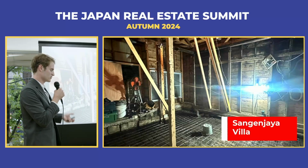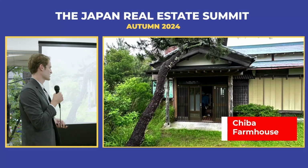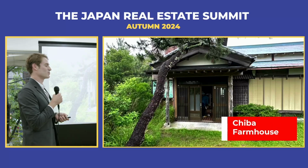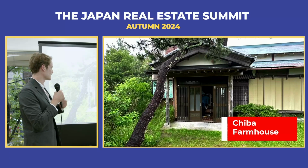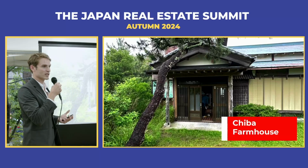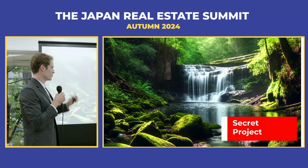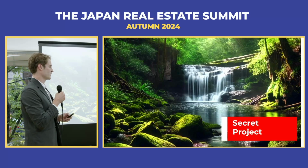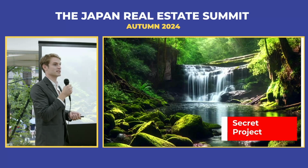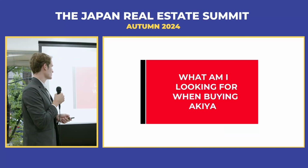Since these houses are more of a business now, I also have my Chiba farmhouse where I go once a week and I can be on the tools. It's more of a hobby project, and I'm really excited every time I go out there because it's fun to DIY and work with your own hands and turn your dreams into reality. I also have a secret project by the river out in Chiba. I'm not going to tell you more about it, but I'm sourcing things outside of Tokyo now since the competition is really fierce inside of the city center at the moment.